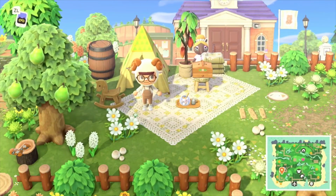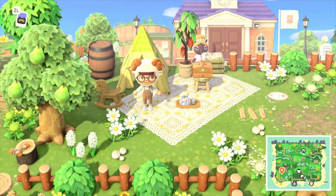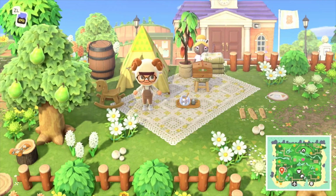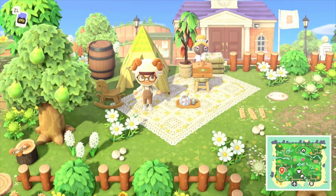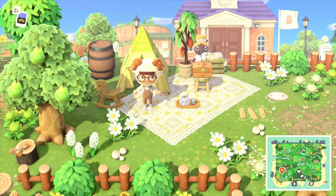Okay guys, so this is pretty much everything for the dream address. He did state in his Instagram post that this was not a completed island yet. I just wanted to really come and visit it because from the pictures he had posted, it was amazing. It was beautiful. And I was like, I don't care if it's not complete, I have to visit it.